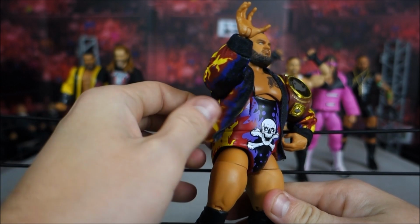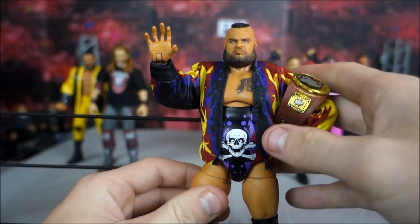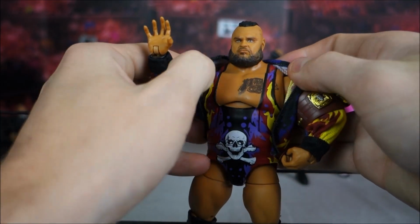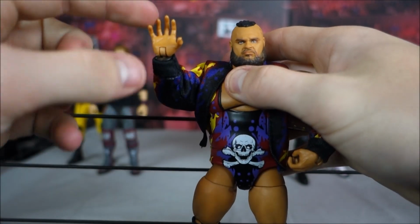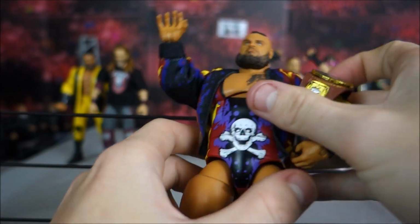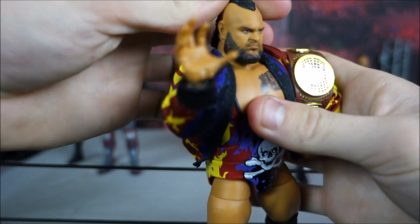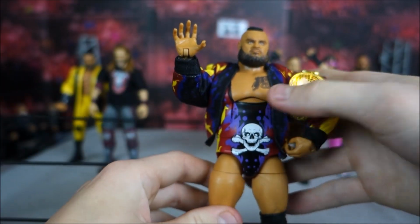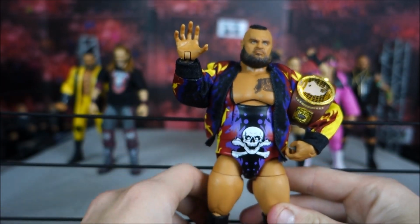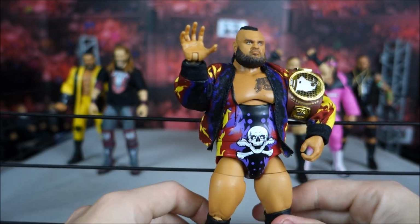The jacket, which is cloth, thank the Lord. Didn't come with the belt, but let's pretend it did. The tattoos there. I love that it came with the hand so he can do his pose. The head scan's alright. I mean, it could have been better, but it is what it is. It's not horrible. But I mainly like this figure for the attire and the jacket. It just stands out so much.